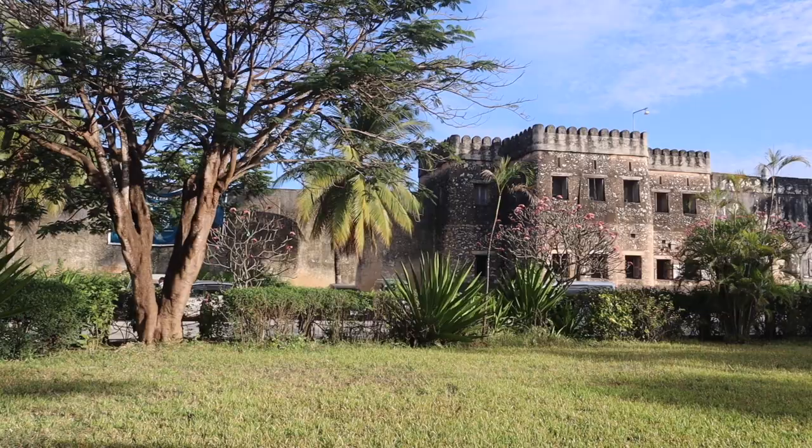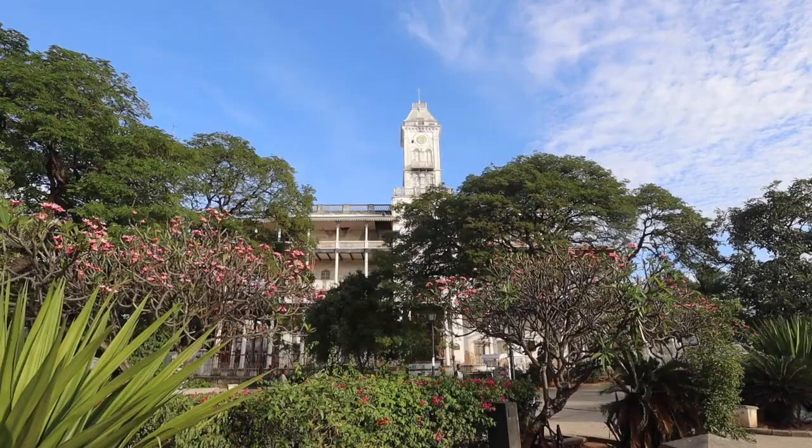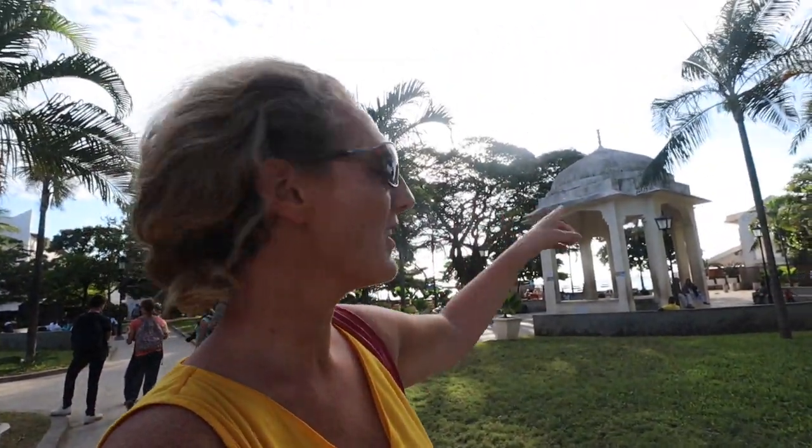Number 4. Forodhani Gardens. Right next to the old fort is Forodhani Gardens, which you can visit both in the daytime and at night. Where I am right now is called Forodhani Gardens. It's a beautiful big park right by the ocean here in the middle of Stone Town, and it's also where a nightly street food market happens called the Forodhani Street Market. And you also have this old bandstand here and an archway, which I'm going to explain to you now.